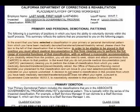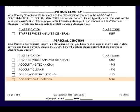If there is a classification that is listed in your primary or personal demotional pattern that you have medically demoted, transferred, placed, disability retired from, you must provide medical documentation clearing you to return to that classification. In the event that you have selected one of these classifications, please check the box to the left of that classification on this summary page. You must attach the required medical clearance, clearing you to perform the full range of essential functions of that classification with or without a reasonable accommodation.